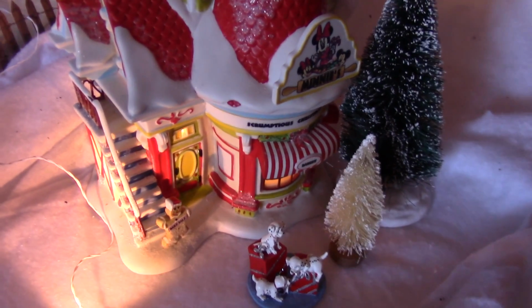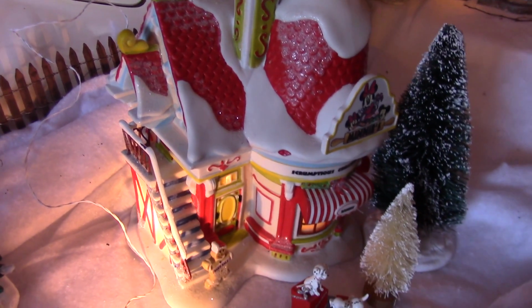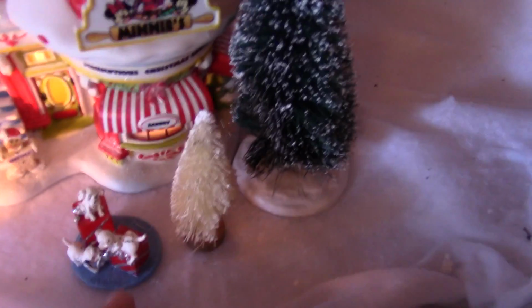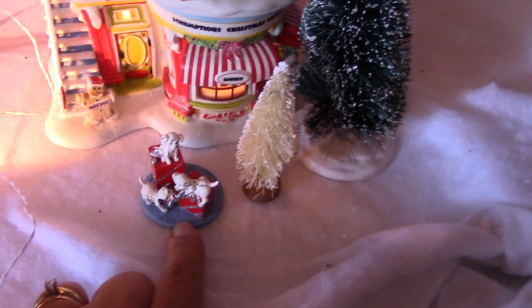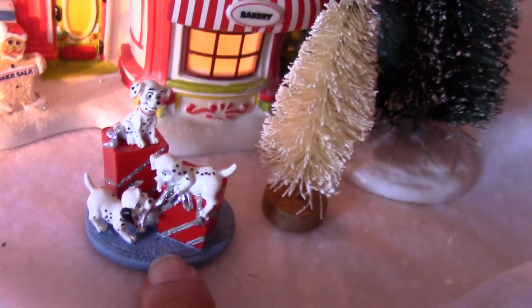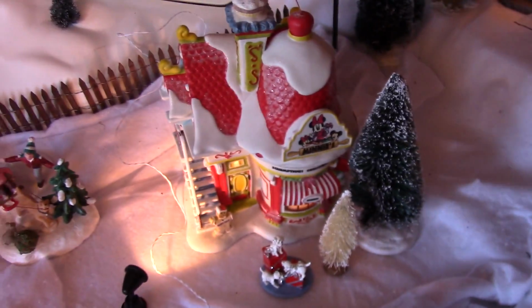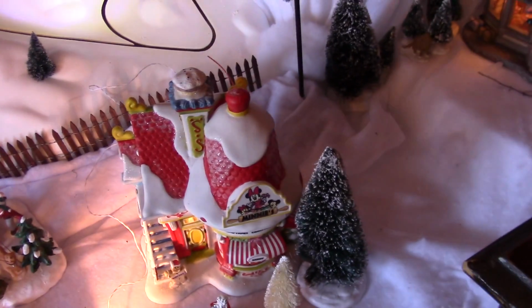It's Minnie's bakery, and I bought this at Disney when we went as a family not too long ago, a couple of years back. And then this was the inside of a glass ornament that broke one year, and so I just thought it was the right size. So more Dalmatians. It seems to be a Dalmatian village here. And so that's Minnie's bakery, and it's more snow-filled than the other building, so I thought it was appropriate to put it in this snowy mountainous area.